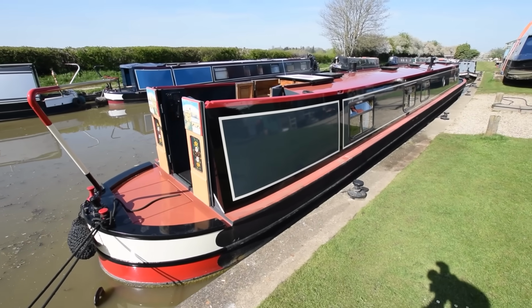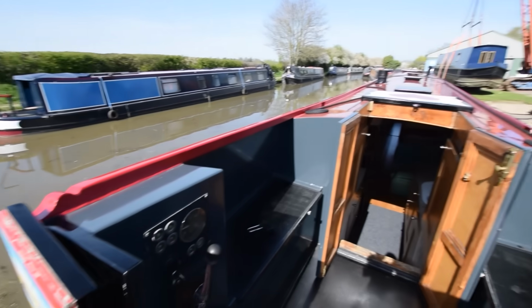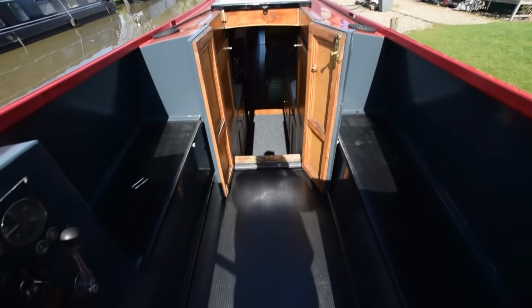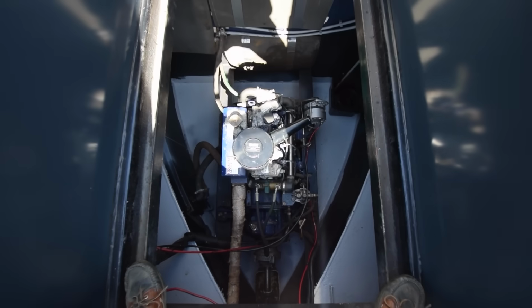Really lovely. Now, she's a really unusual sort of boat in terms of the arrangement in the bedroom. You'll see as we go through, but I'm going to leave it as a surprise, I think. This semi-trad stern deck measures 4.5 feet. Bench seats either side. The storage in this one. And the batteries are in the other one. There are 410 amp hour domestics, which are brand new in 2024.